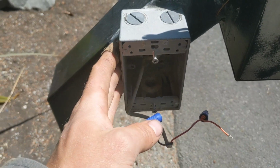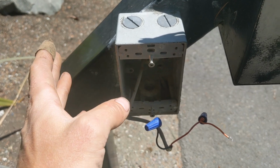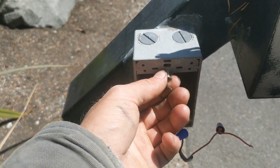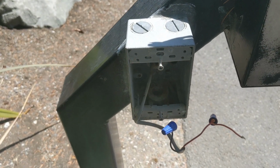So I would mount this somewhere that is very obscure. You want the firefighters to be able to get to it and know where it is easily, but I wouldn't put it right out here on the front. This is literally the first thing that people see out here. So also replace these with security screws so that a Leatherman or a knife or something like that can't undo that and get in there easily.